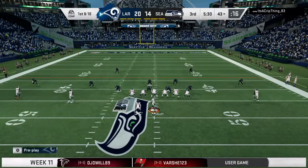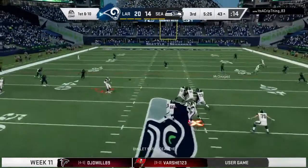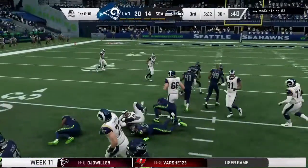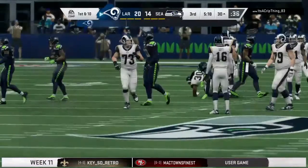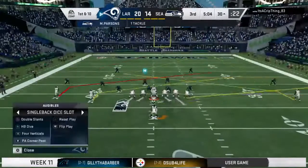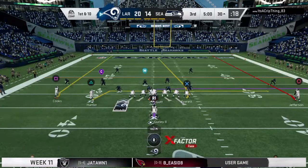On first and 10, Goff. He's going to dump it off to Gurley. And brought down, but able to get it to their 30-yard line. A gain there of 12 yards and a first down L.A. Goff now 13 of 16 throwing the football. It's first and 10.